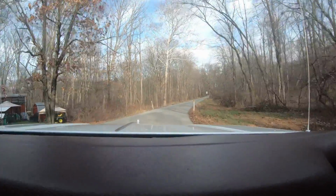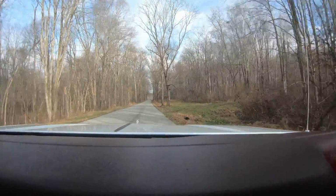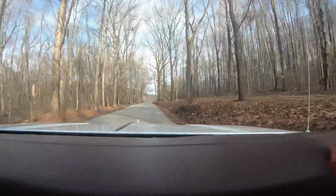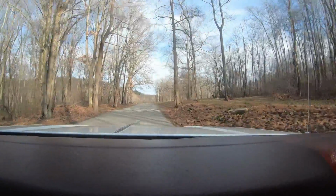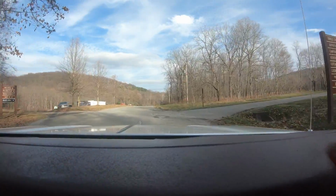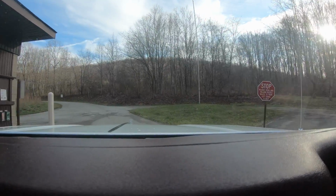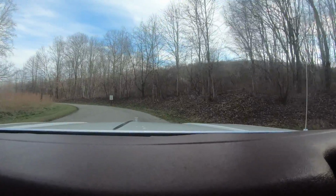I've actually never had this car here before, so it's kind of neat. Up here, we'll make the right. These are the cabin area here at the park. I've actually stayed out here quite a few times. Definitely, they fairly patrol this area.